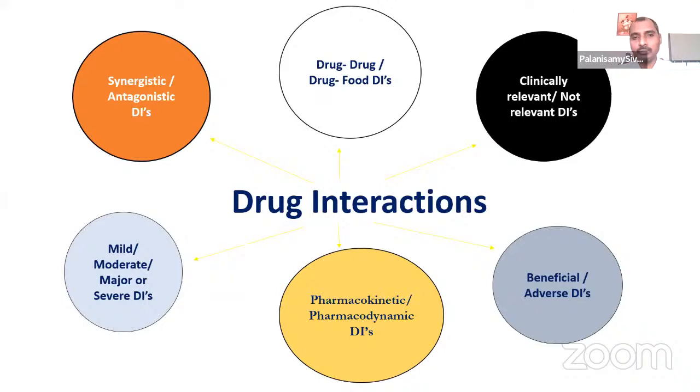You are taking paracetamol and you're not getting complete cure from your headache or body pain. Again, you are taking another drug, maybe ibuprofen or aspirin. Again, you can get better recovery. You can get complete recovery from the body pain or fever. At the same time, it's a beneficial effect because you can get recovery from the body pain as well as fever. But at the same time, it may produce gastric erosion. So, adverse complication. Based on action, we can classify the drug interactions into either pharmacokinetic or pharmacodynamic.